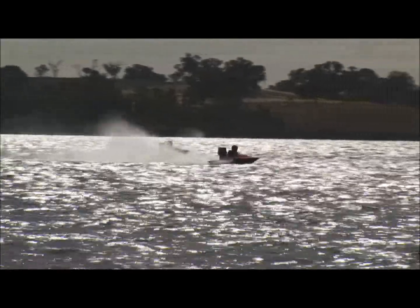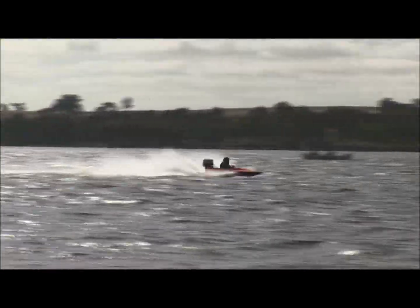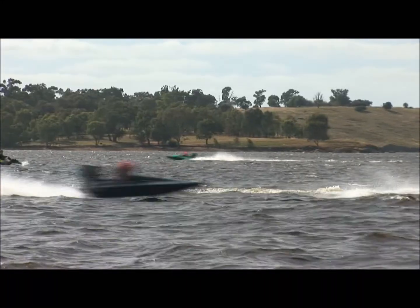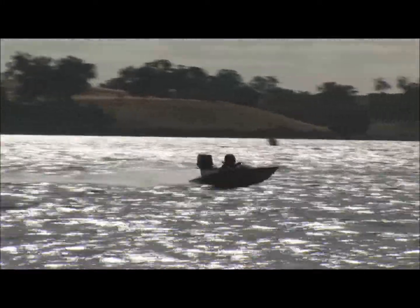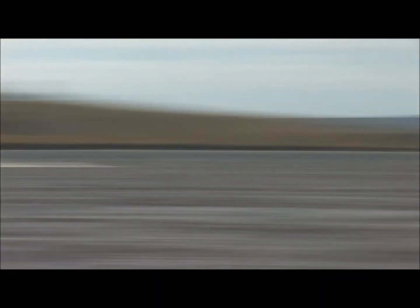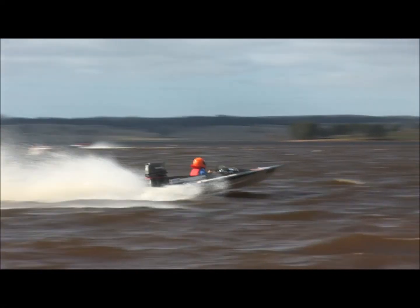Oh, have a look at this. APBA 1 moves into the lead. And we've lost Sean Oliver at the moment. Here he comes now. He's had a problem. He must have had a problem in the bottom turn. So APBA 1 moves into the lead, back to Obsessed. Then into third spot is the Radical Racing.